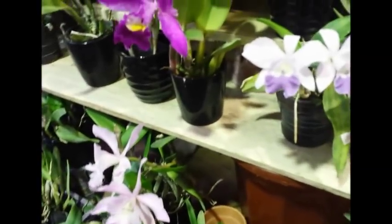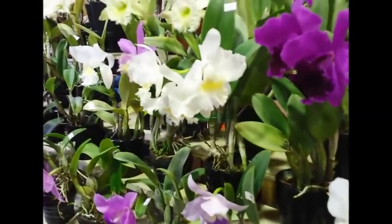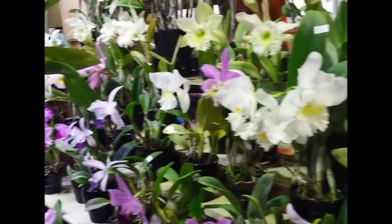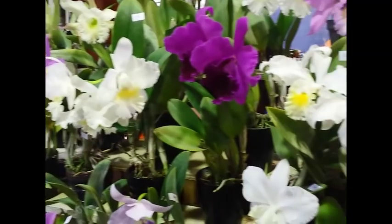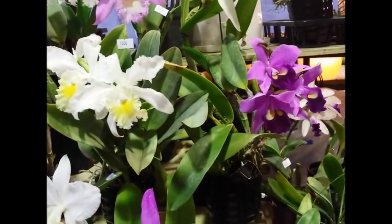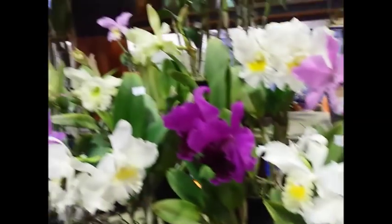And since I love orchids so much, a lot of my friends are recommending that I should retire back in Taiwan, so that way I can grow as many orchids as I want and have as many varieties as I want for reasonable prices. What do you think? I guess we'll find out in about 30 years.